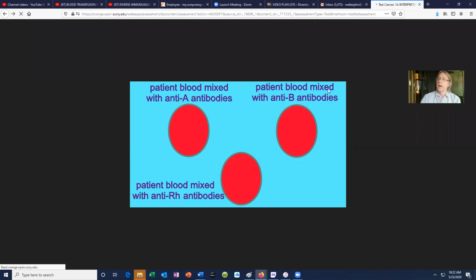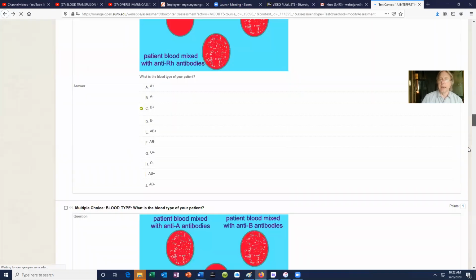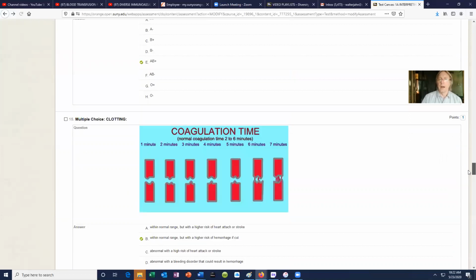All right, and so that's another thing that one could do with blood. One could then determine blood typing. Let me just go through one more example.